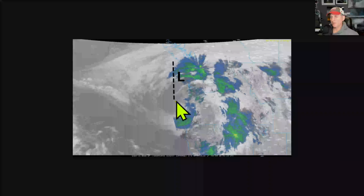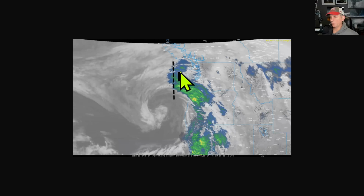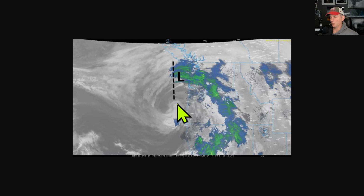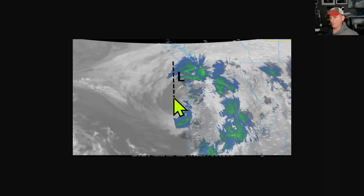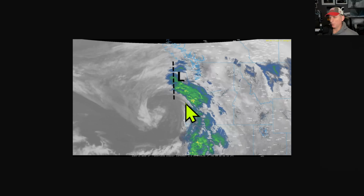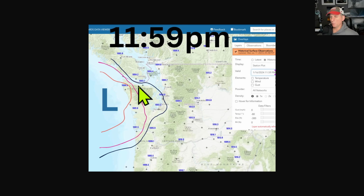We'll break this down. What I've overlain here is about where the low pressure center was, and I'll show you why, and some of the readings and the observations of that as well. Again, this infrared satellite imagery is picking up the upper level atmosphere of that low pressure center rolling on into the Oregon coastline. And if we look at where everything was lined up at 11:59 p.m. last night, you can see the actual lowest pressure was there at Quileute, and you saw that upper level feature move into Oregon.